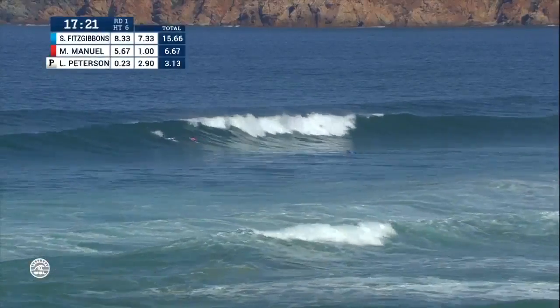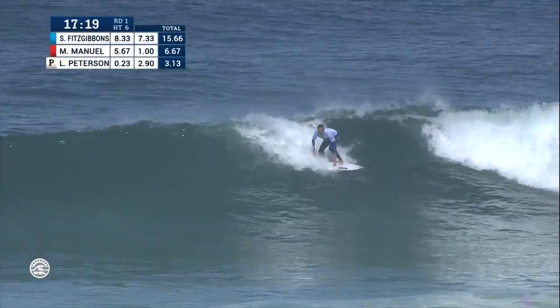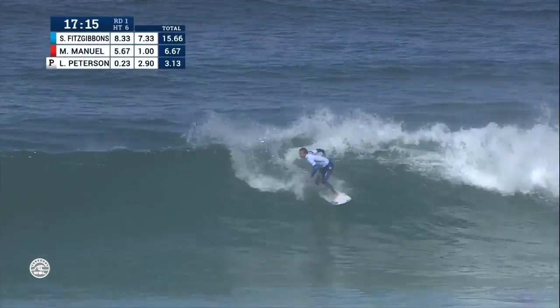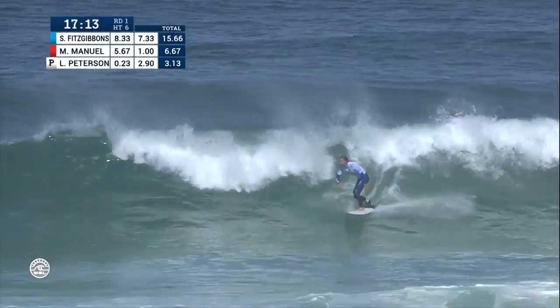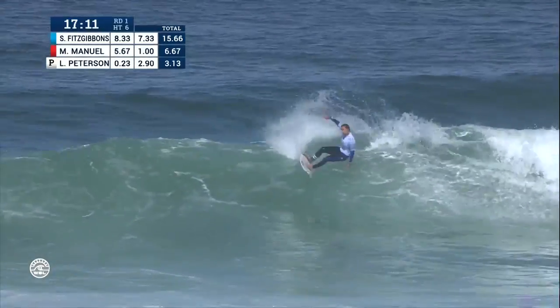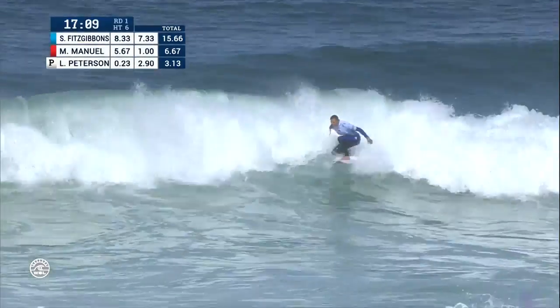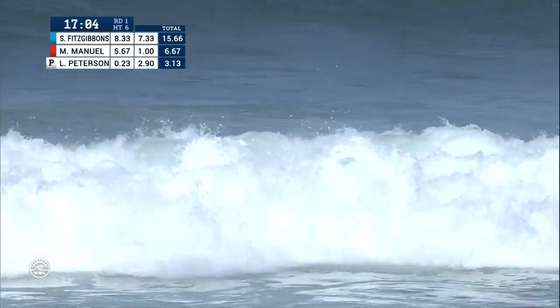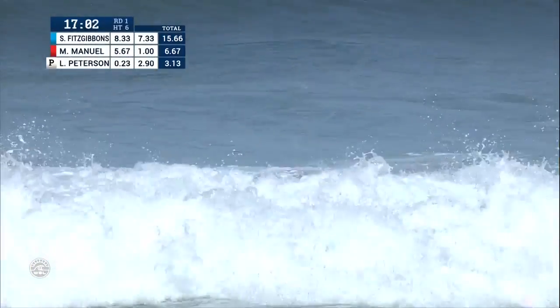On WorldSurfLeague.com, and the surfers going in and looking and analyzing how the broadcast is working, but especially their surfing. As we watch Lakey Peterson now, who is in that 3rd position, only a 2.9 is the best score. Nice turn from Lakey. And she'll finish up. It's good to have her back on tour.